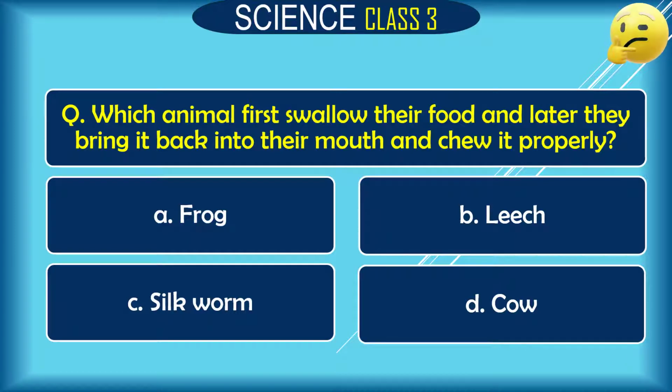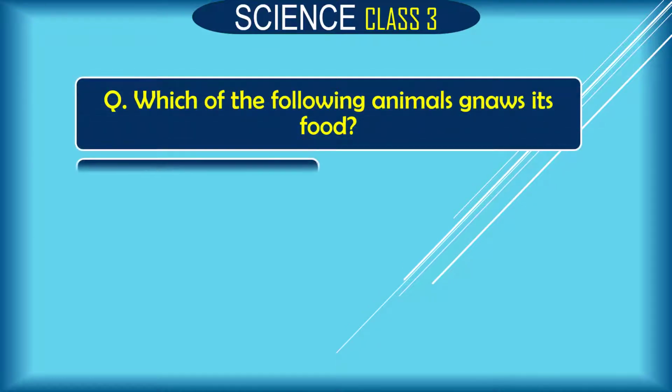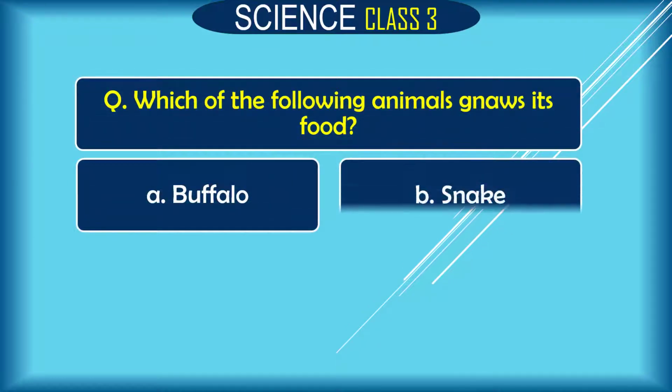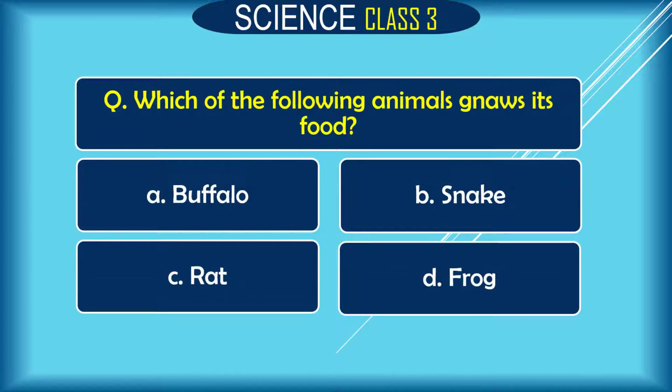Guess. Correct answer is D cow. Next. Question: Which of the following animals gnaws its food? A buffalo, B snake, C rat, D frog.